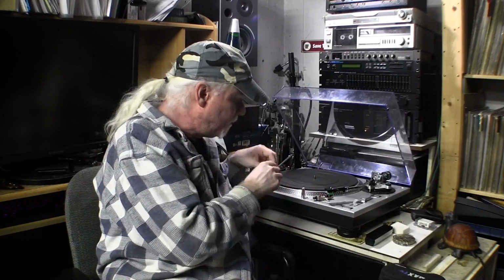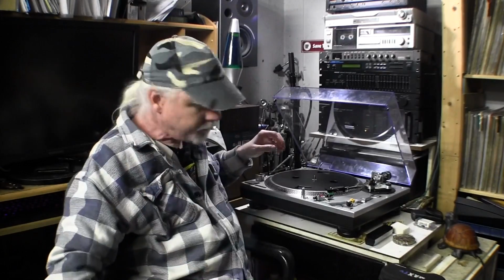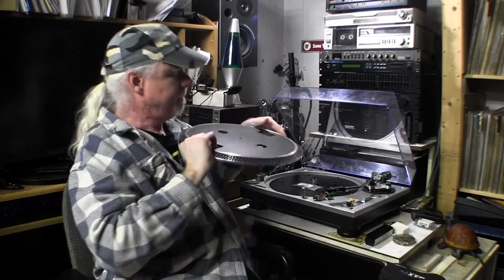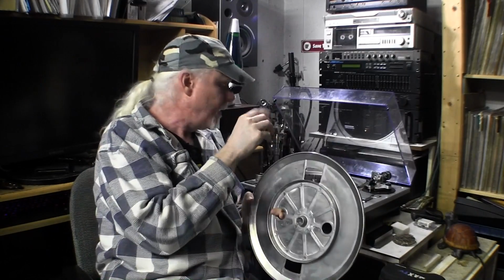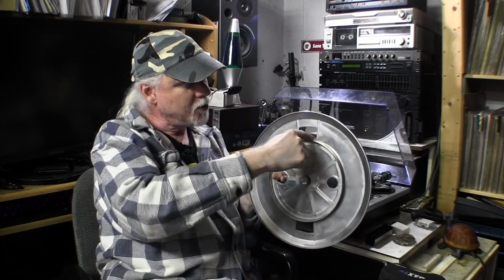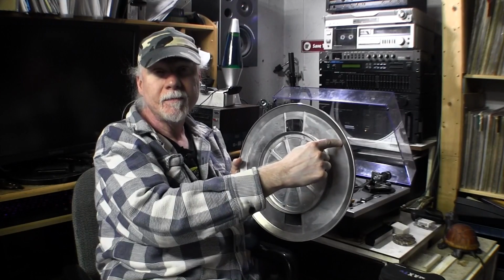directly. So whereas a belt drive, actually I'll just remove this platter here for a moment. A belt drive turntable, the motor would be somewhere off to the side, and it would have a belt coming off of its pulley or of its shaft that goes around this inner ring here on the turntable. So it's belt driven. All right.